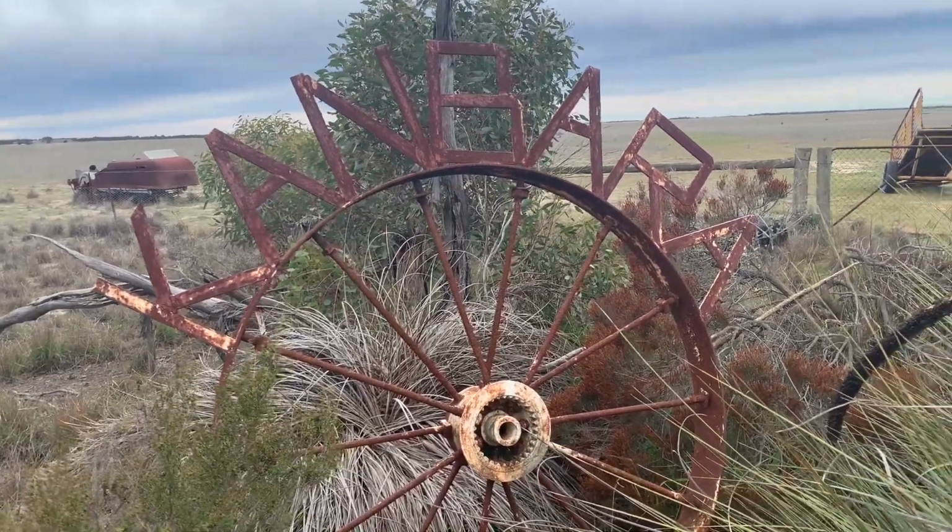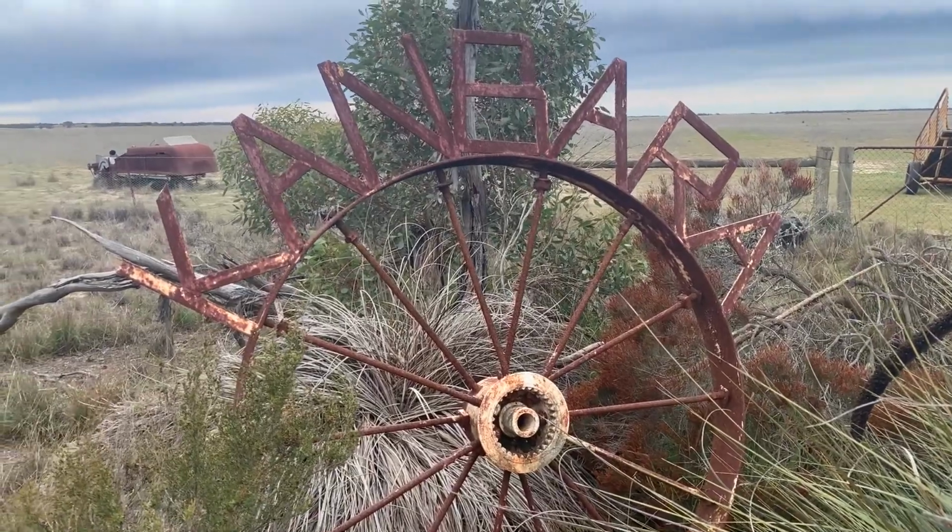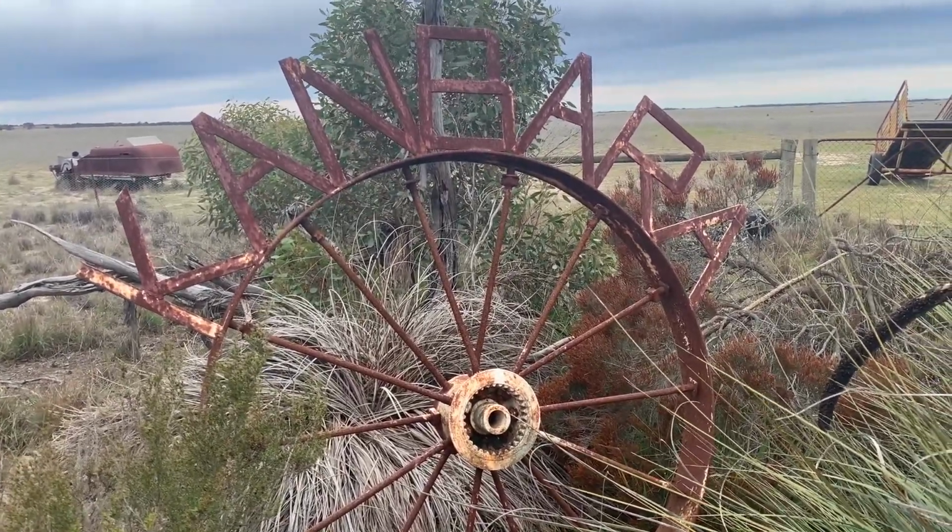There they go, back to their paddock to eat some grass and grow some more wool, ready for next year. Check out this old sign. That's pretty cool. Canberra. The rig.